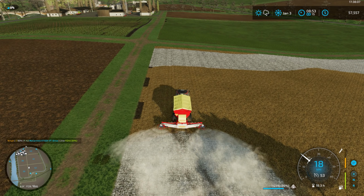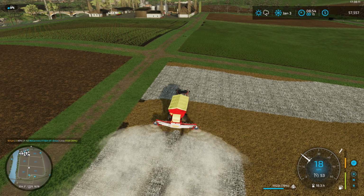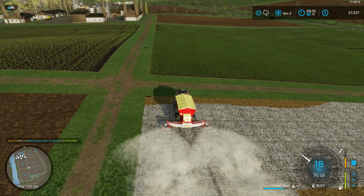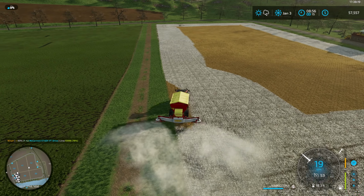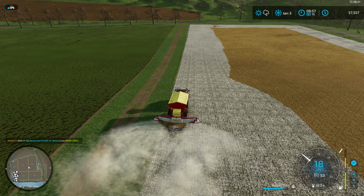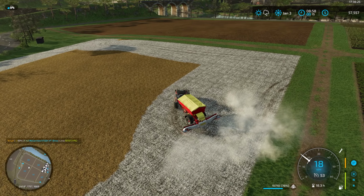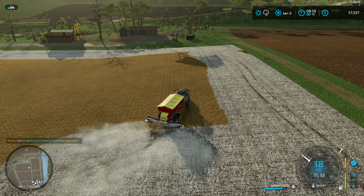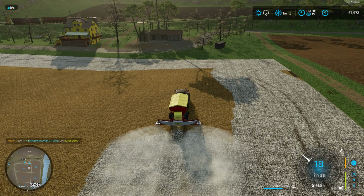Little bits and pieces everywhere here, not doing a very good job. I'm just going to capture this bit here. A bit of overspray. We use the lime very quickly as it is anyway, so it doesn't really make much difference, I guess. But it flies literally out of the spreader, because it doesn't last very long at all.